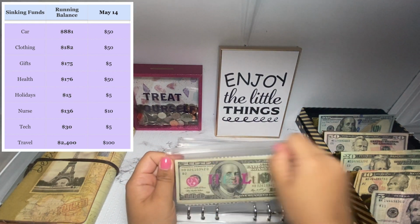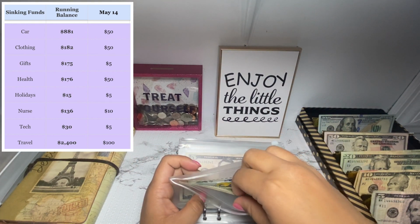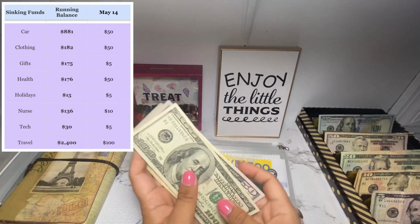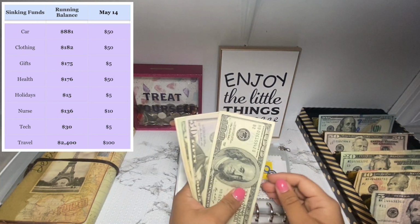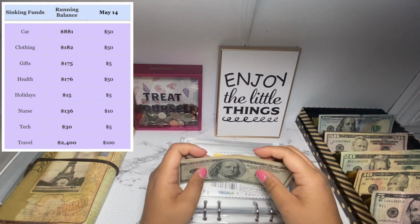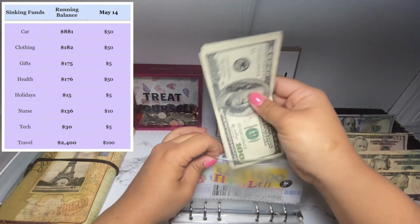Health is getting $50. So we have 100, 150, 170, 175, 176 in health.